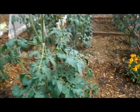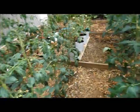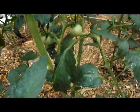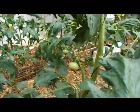Got white flies everywhere. That neem oil didn't do nothing. So you gotta continuously spray it, but I don't think it affected them. I doused them pretty heavy mix of it. There's a supersonic here, flowering. Starting to set my fruits up here. See tomatoes coming in.